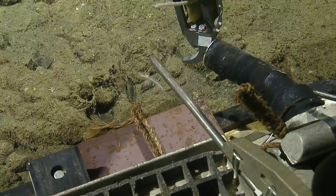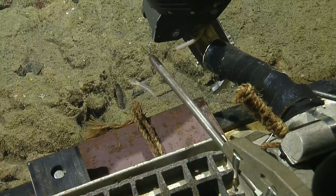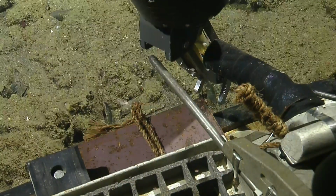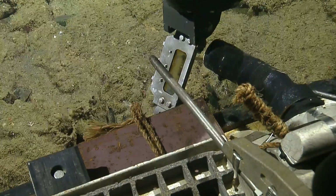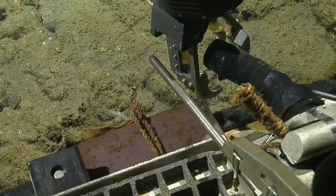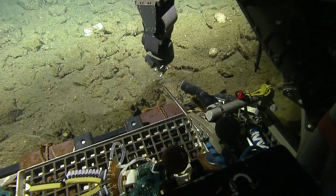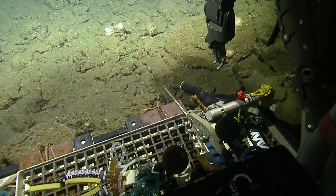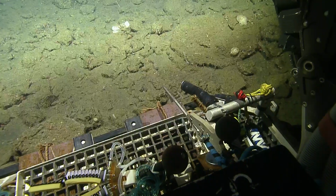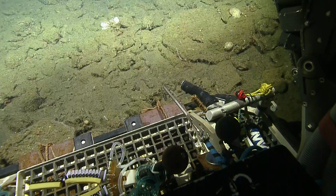So it looks like my bet is on some sort of unbranched Narella, which would be really interesting. But I'll be able to tell you once it gets back up. Oh, there it goes. Excellent. Steve, just confirming that sample number 049. That is 049, correct. Cool. Thank you. Meredith is also very keen to find out what it looks like on the surface.